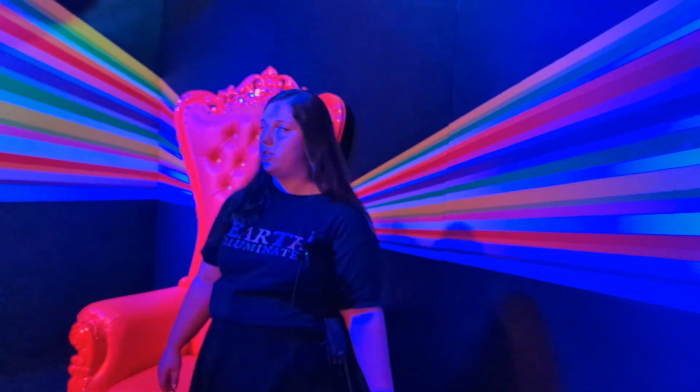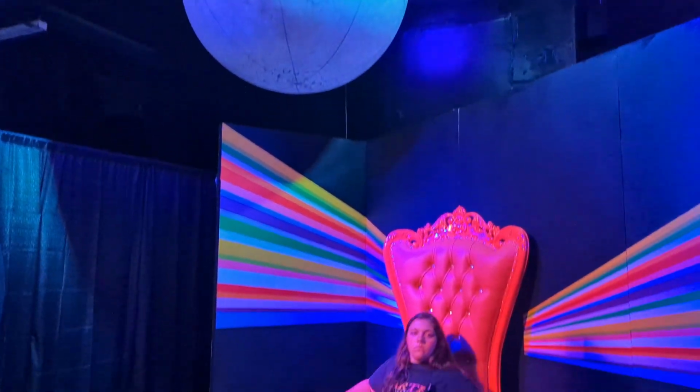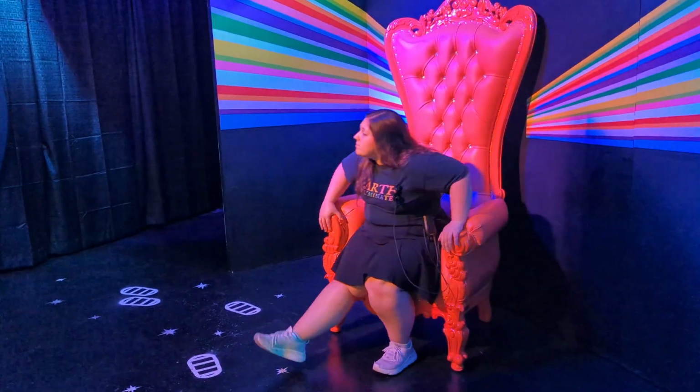It's a perfect golden ratio, which is pretty cool. And then this chair is also my mom's favorite, one of them. Big, orange, and beautiful. I love the orange chair.